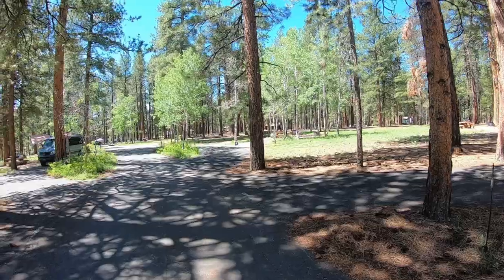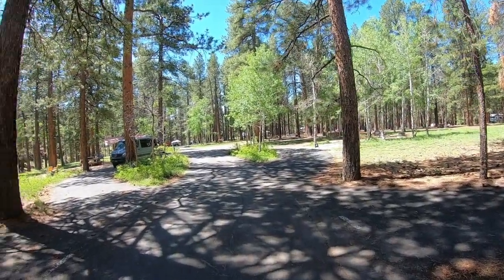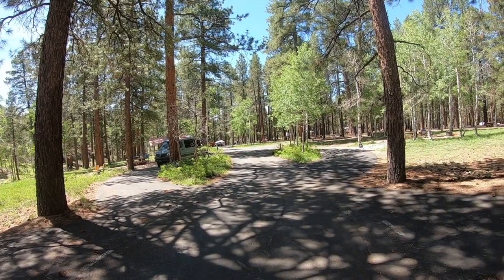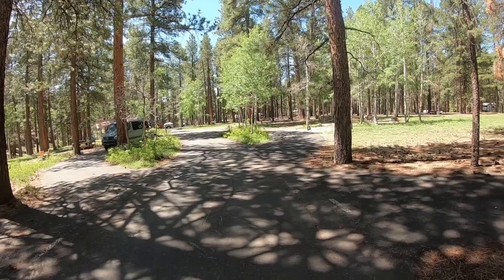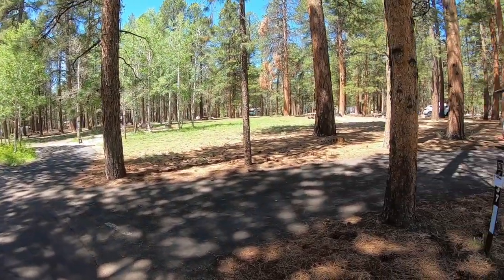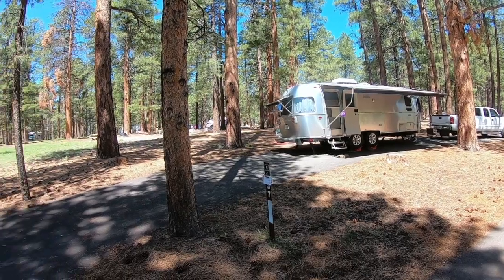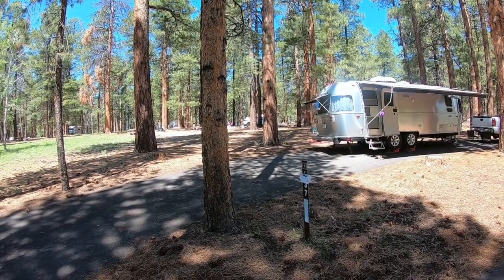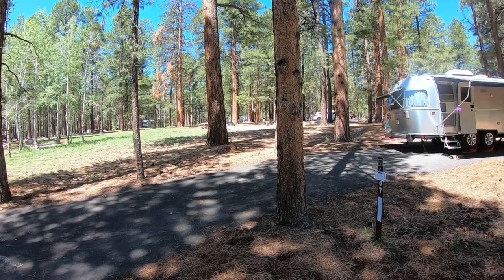The prime spots are 11, 12, 13, 14, 15, I think 16 are right down on the rim of the canyon. Good luck getting those. Nice spots too. But we're by the restrooms, and the general store is not just a little walk away. That's where Amanda's at now. She went to check out the general store.